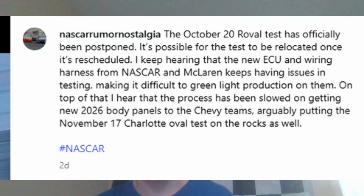And now we're going to head on to the next story of today's episode as we are talking about testing. It was reported by the NASCAR Message Count, I believe on Thursday going into Friday, that there was supposed to be a test at the Charlotte Roval on October 20th, with all the manufacturers: Chevrolet, Ford, and Toyota. However, according to them, the Roval test for October 20th, a couple weeks from now, has officially been postponed.